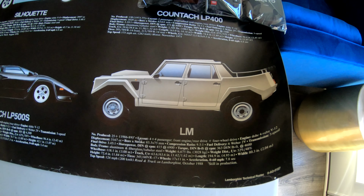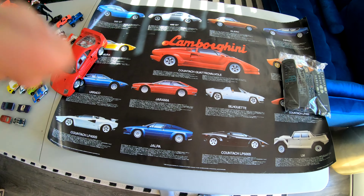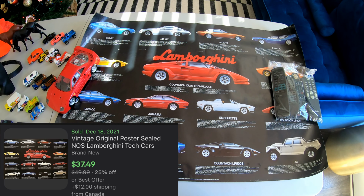Did you guys know that Lamborghini made a truck? Yeah, they also make tractors, if you can believe that. They started out as a tractor manufacturer. So I think that should do decent. But Lamborghini is pretty iconic, and so are these 80s posters, so I'm thinking probably $30, hopefully, out of that.